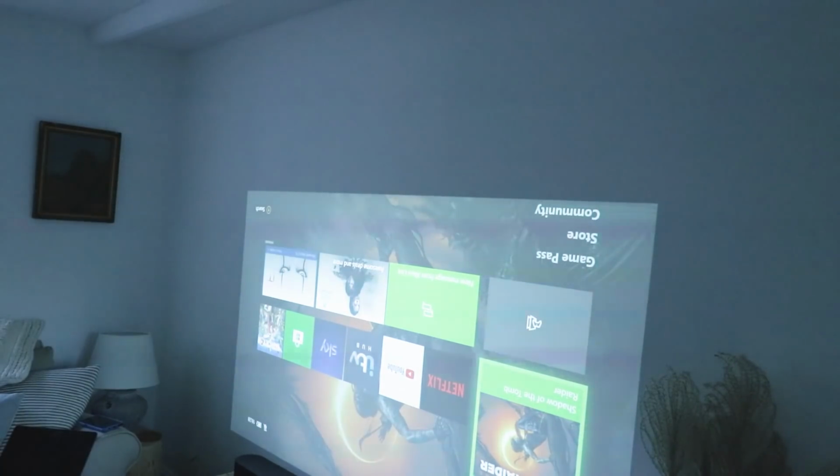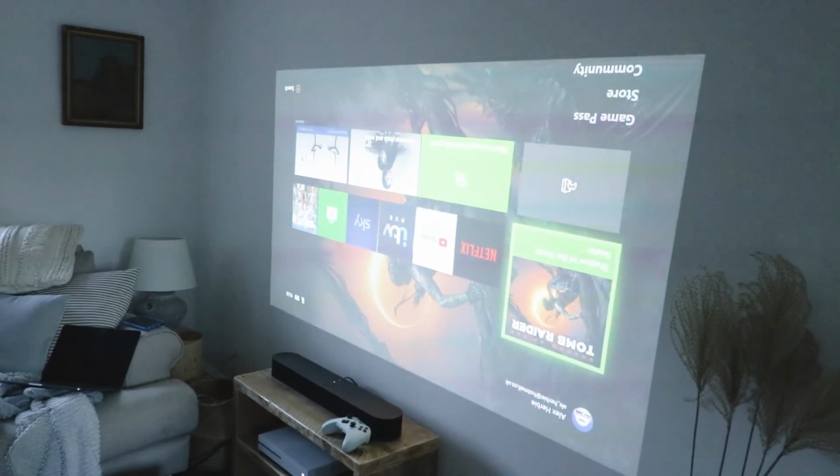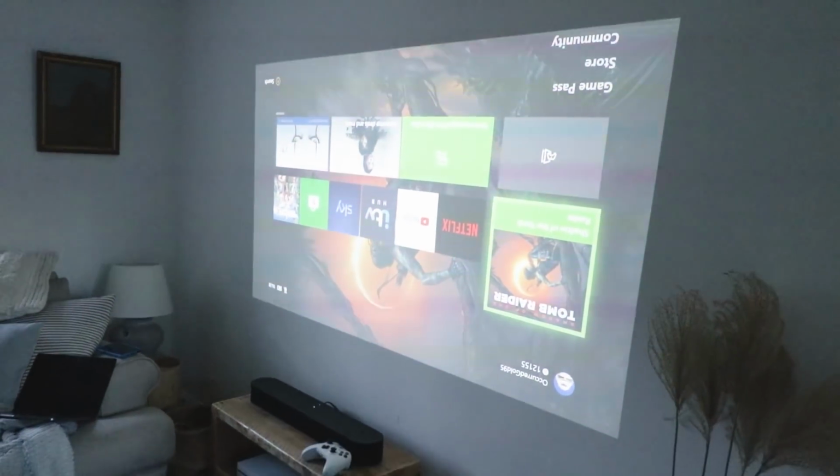So actually it can go much further down than you think. Yeah. So you just need to figure out how to turn it. I think you can switch it in the settings, can't you?